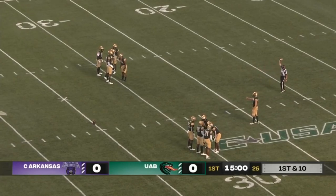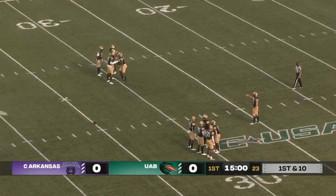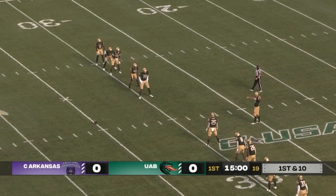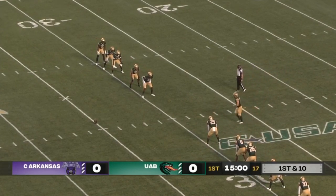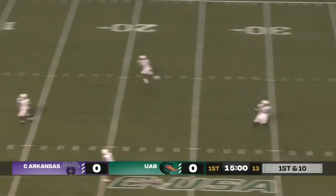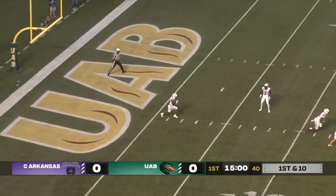Remember, the Bears already played. As Chad and I have talked about, they played last week, a comeback win over Austin Peay. And for the Blazers, this is their season opener, the first FBS team to play this year. And we are now officially underway.